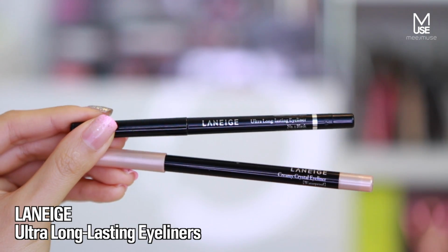Just FYI. Best eyeliners award goes to Laneige. I only started using this in 2016, so I didn't know about it before, so I don't think I've ever mentioned them in my previous yearly awards. For black or brown pencil liners, the Laneige Ultra Long Lasting Eyeliner. It's a pencil with twist up, has the inbuilt sharpener at the end as well. Amazing smooth eyeliner for your waterline or for tightlining your lashes.